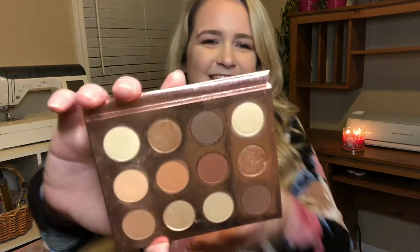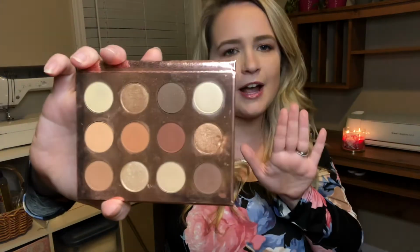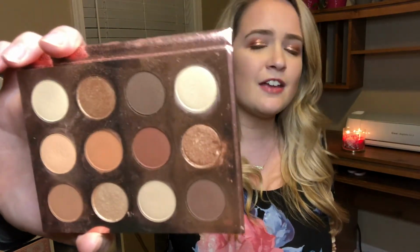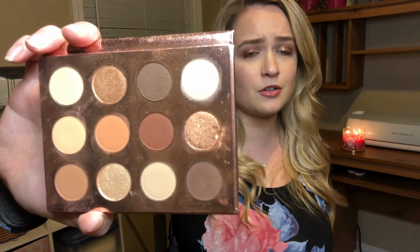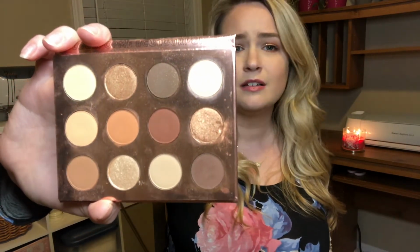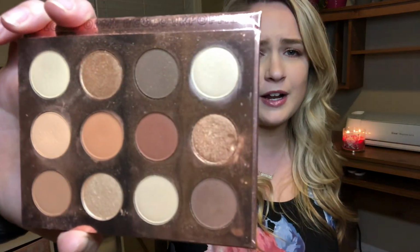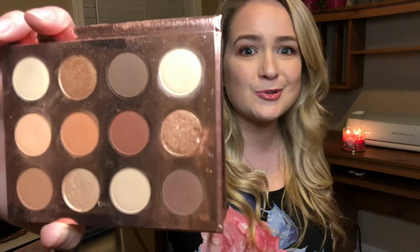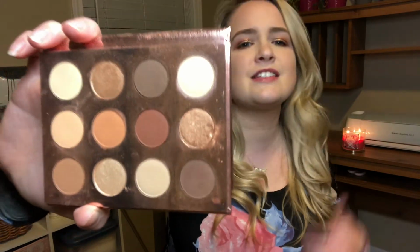And it looks like this. It's just a neutral ColourPop palette. It's nothing bright and crazy. But if you have a drugstore starter kit, if you're just getting into makeup, start with neutrals. If you're trying to do red, orange, green, blue, whatever, no. Start out with neutrals, then work your way to colors. I struggle with colors. Everyone struggles with colors. I feel like every normal person does, at least at first.